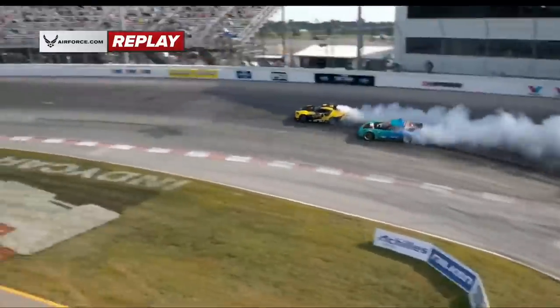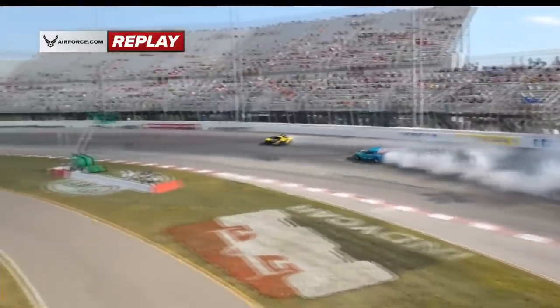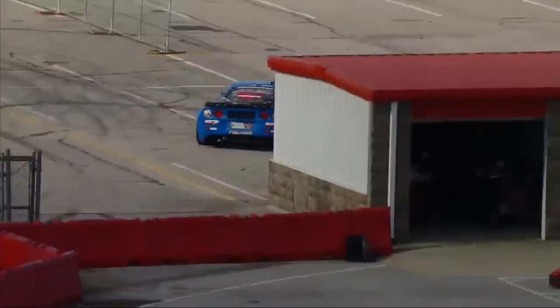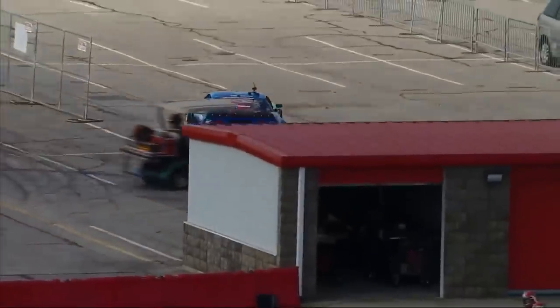And I am getting the signal, Jared, from race control that looks like Matt Field does want to look at the car, and we'll be getting into our NGK competition timeout.